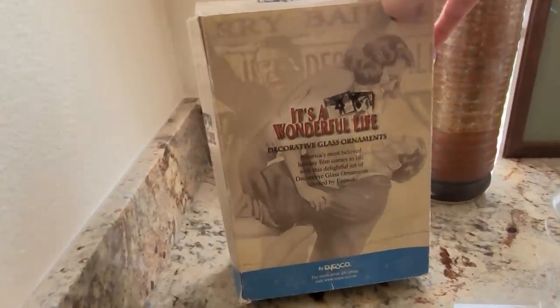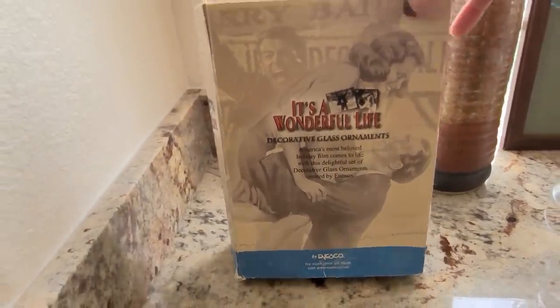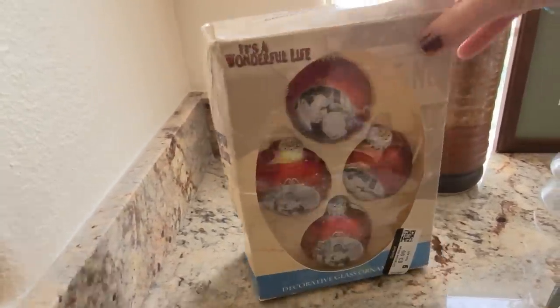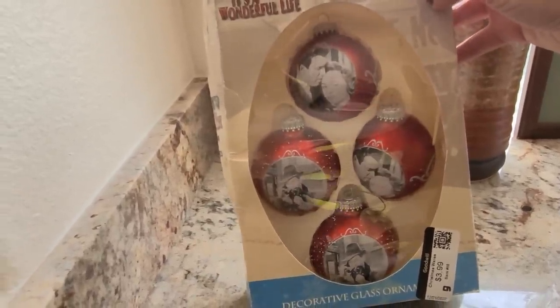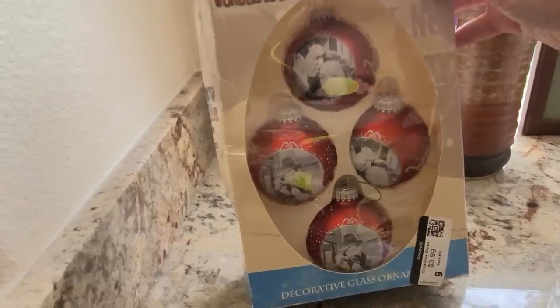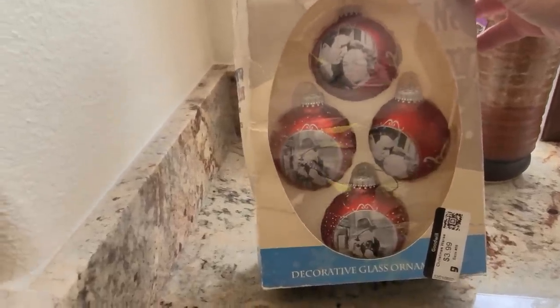There's the back. I paid $4 for these. There is a set on eBay for $55. I am going to ask $45.